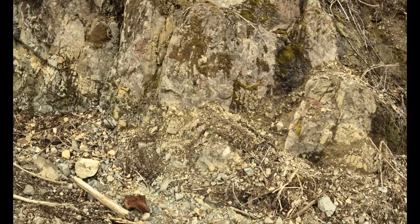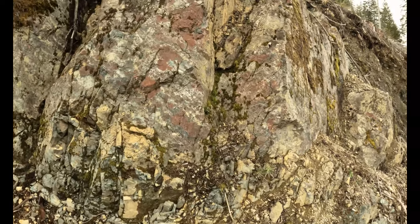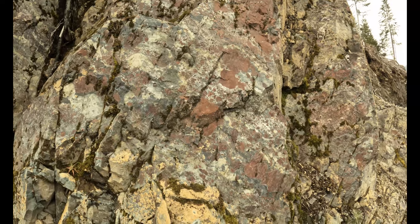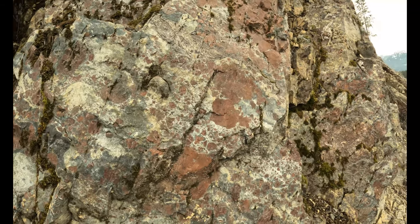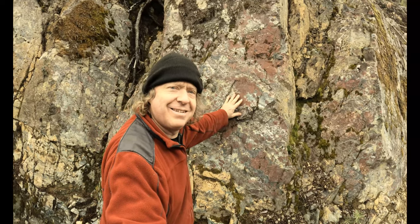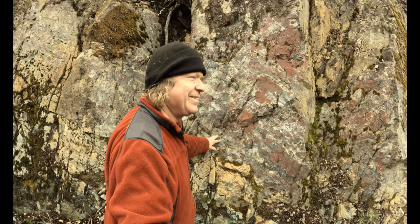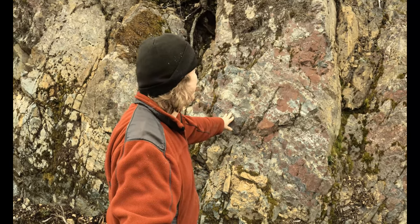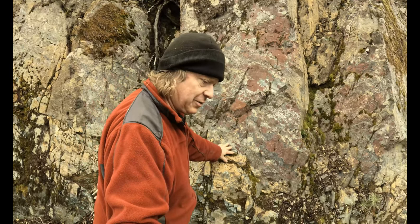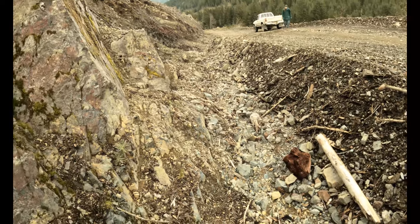But look at the colors in this wall. This is amazing. How beautiful is that? Nature at its best. This is pretty wonderful. You should come look at the outcrop here, Krista. Just fantastic stuff. And the road's built out of it. The ditch line's full of it, and now the road down below is full.